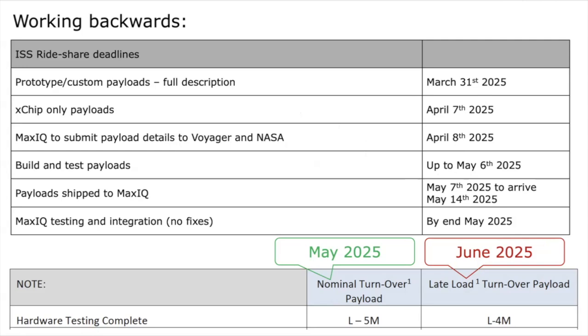And I really want to stress this because you can see here, this line here, no fixes. If your payload isn't working, if it's pulling too much power, whatever, we are simply not going to include it in the NanoLab. We cannot fix anything for anybody. I really, really have to stress that. You have to make sure yourselves that it's working, because if it's not working, then it doesn't go to the ISS. We cannot risk having something that is going to fail.